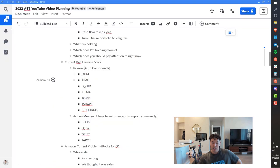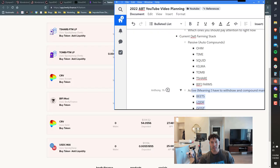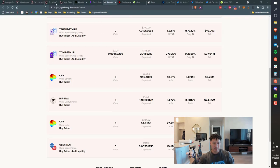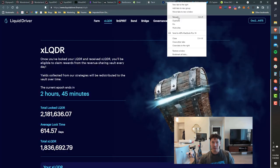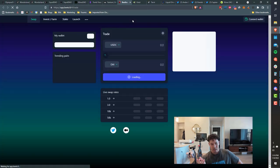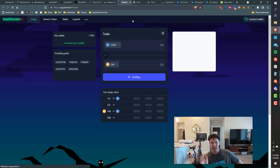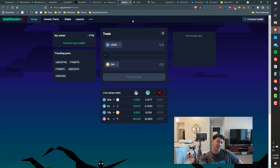And let's see. So that basically goes over the more passive plays that I have, and then more active ones, right? These are all auto-compounds where you can kind of set it and forget it, and DeFi in general is kind of like that. But for some of these other farms, I am in Beethoven. So Beethoven is basically a fork of Balancer on the Ethereum network, which is kind of well known. And Balancer has a good reputation in the Ethereum space. So what these guys did was they forked it and moved it to the Phantom ecosystem, right?